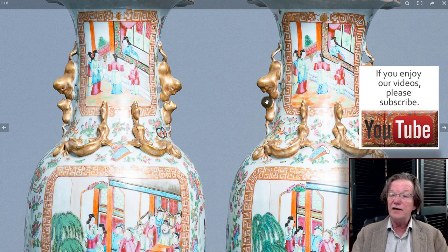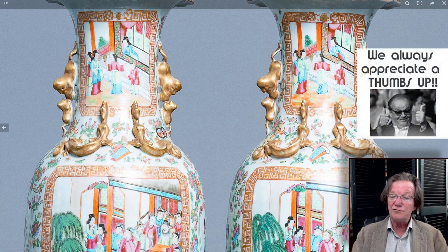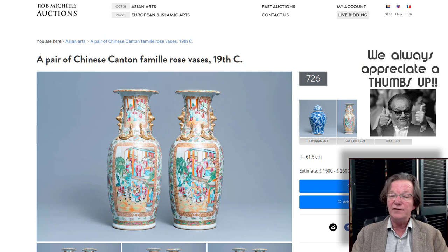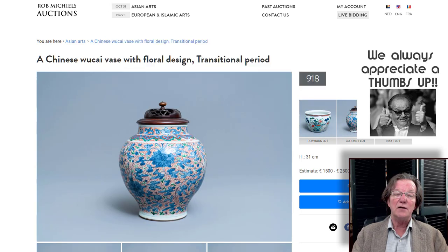Fully decorated foo lions, pairings of foo lions on the neck, as you've all seen before. And then these relief work chameras paired up on the front and a ruffle rim. All of it adds up to a nice quality vase. 15 to 2,500 euros does not seem out of line for this at all.